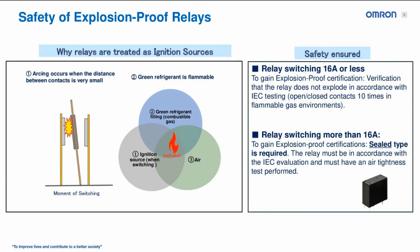And to ensure that safety, we look at relays in two categories: relays switching 16 amps or less and relays switching more than 16 amps. When we're talking about 16 amps or less, to gain that explosion-proof certification, we need to verify that the relay does not explode in accordance with IEC testing. That's typically opening and closing the contacts 10 times in a flammable gas environment. And when we're talking about switching 16 amps or less, this means that we don't need a sealed relay. It can be a relay that allows some gas within the internal components of the relay, as long as they do not ignite.